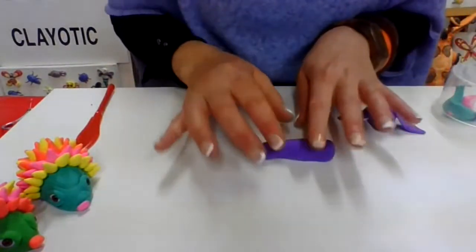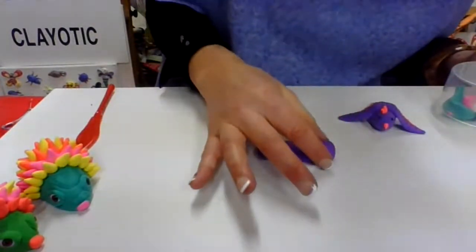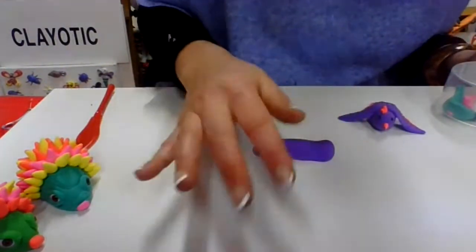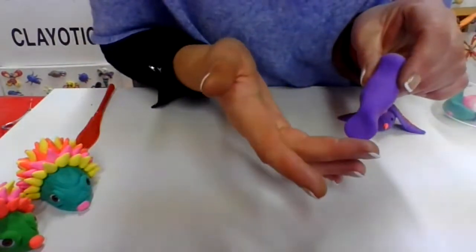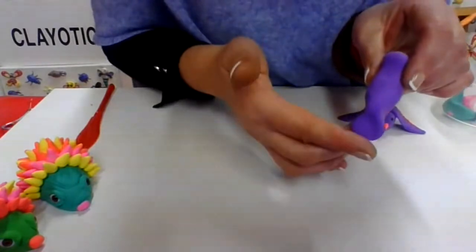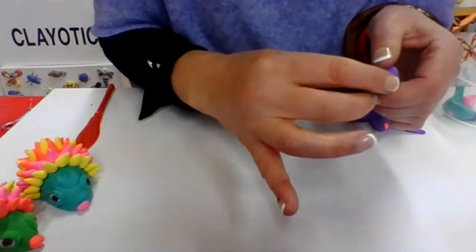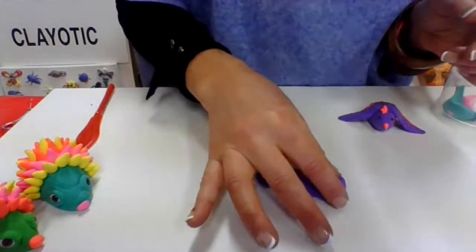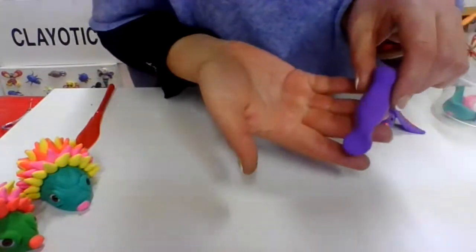Now, we're going to use our hands and we're going to flatten it a little bit gently. Nothing too heavy. So like that and that. So again, we have the tail. It's too circular, but we'll work on that. We have the body and we have the head, okay? And as I said, you squeezed in there. So it's that kind of shape.